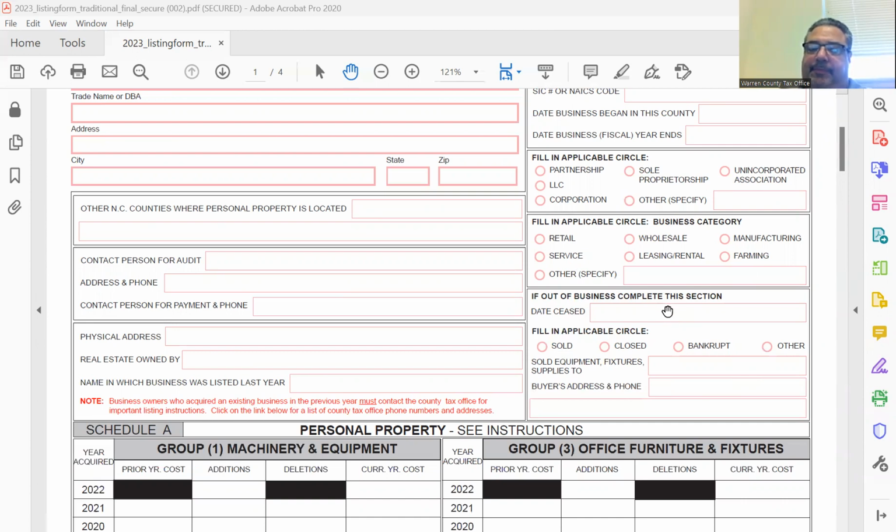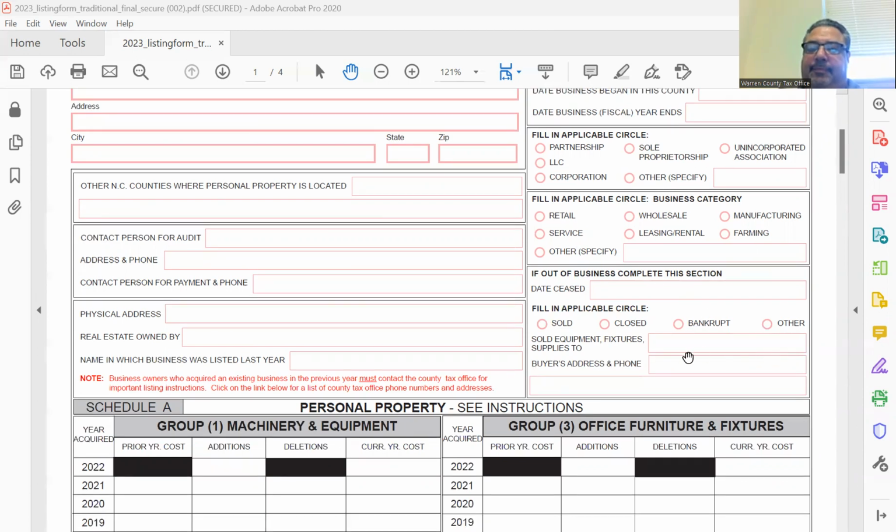Okay. And just to finish out this right-hand side of the form: if out of business, complete this section, date ceased, explain that. Why wouldn't I just stop listing with you? Why do I need to tell you the date that we went out of business?